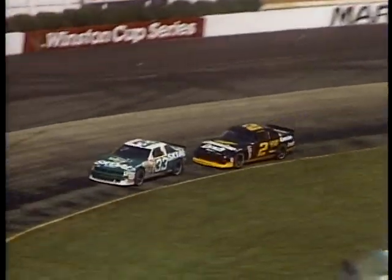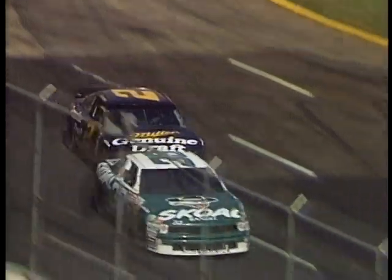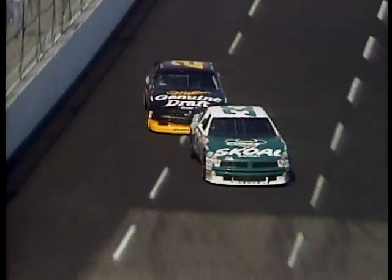Harry Gant is going for 4 wins in a row. The last driver to do that in Winston Cup competition was Dale Earnhardt in 1987 as he won at Darlington, North Wilkesboro, Bristol, and Martinsville. And the number 7 car of Alan Kulwicki remains on pit road. That's a tough break for him.